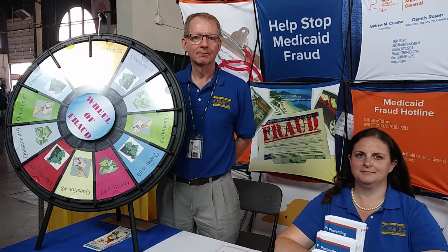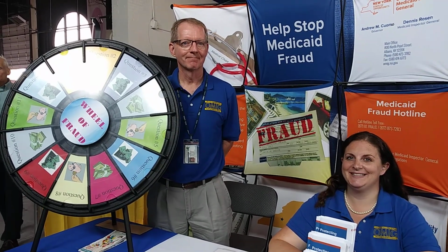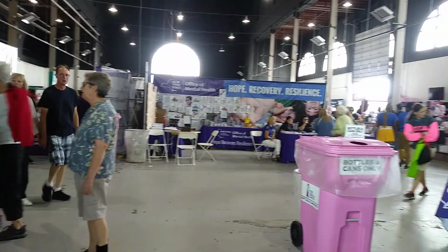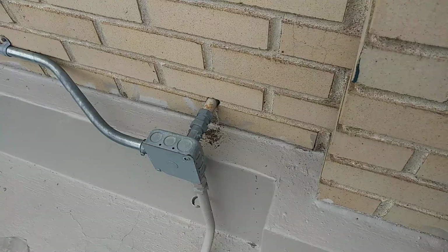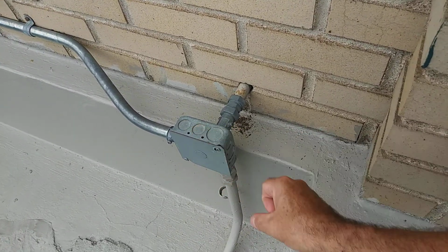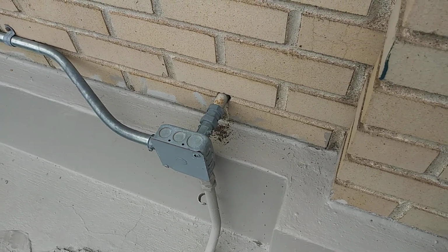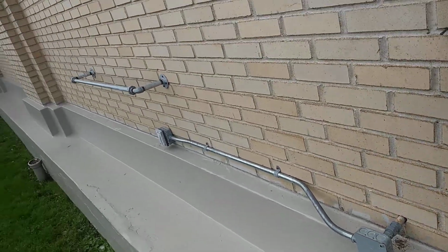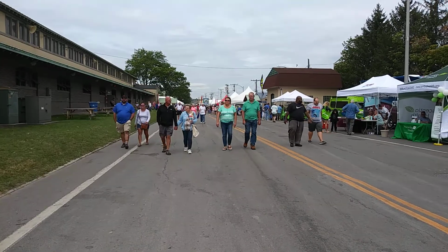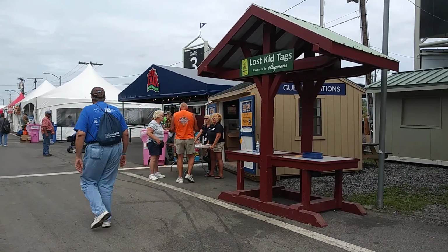Alrighty, it's a good thing to stop the fraud and help save taxpayers money, isn't it? There's an indoor box outside. See the water sitting on these can get down into the box and corrode the connections. You want weatherproof boxes outdoors. They have lost kid tags when you bring your kids.